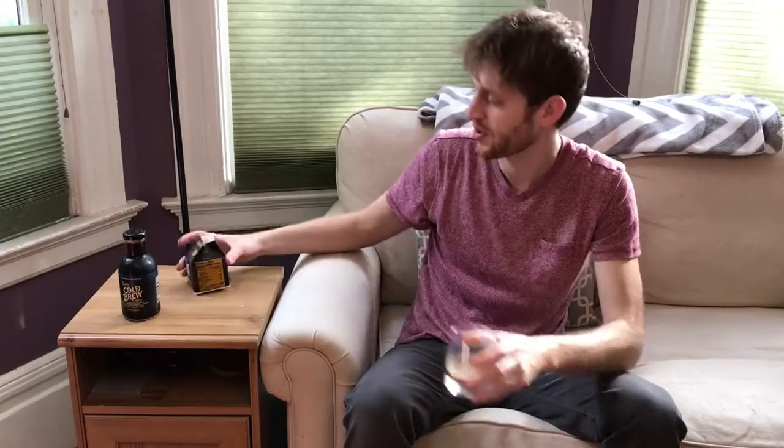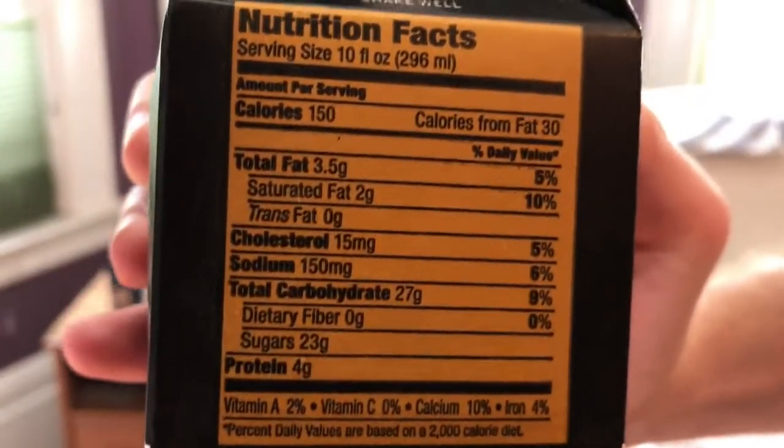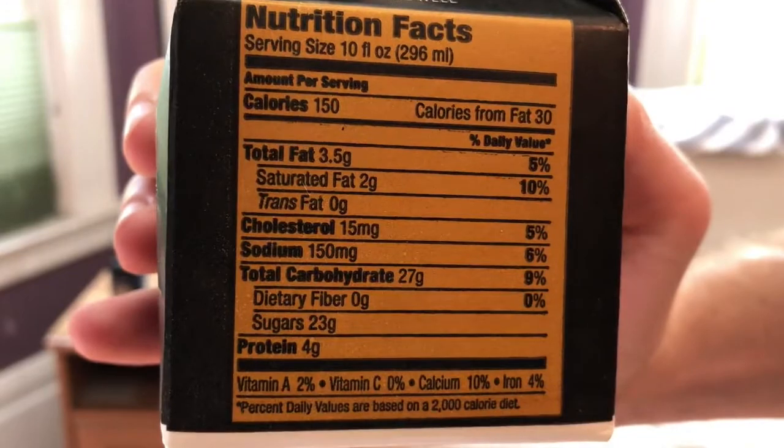Not as chocolatey as the Stumptown cold brew with chocolate, but also not as thick. So I would say that this is, to be honest, I think this is better. It's really, really good. I don't like the amount of sugar that's on there. I'll show you the ingredients, rest of the stuff. So there's the nutrition facts.